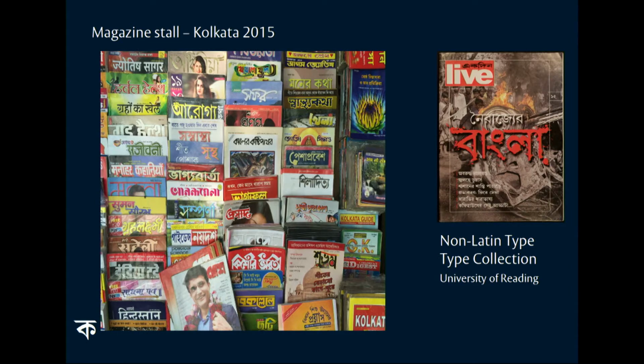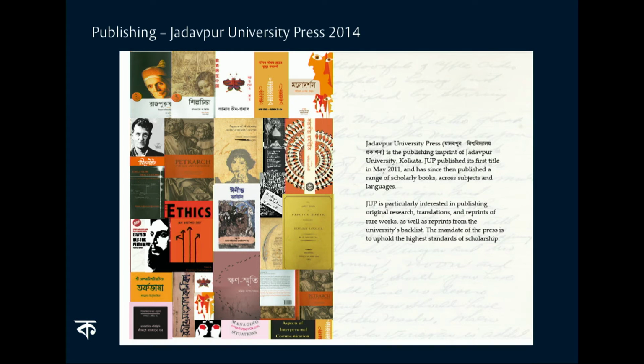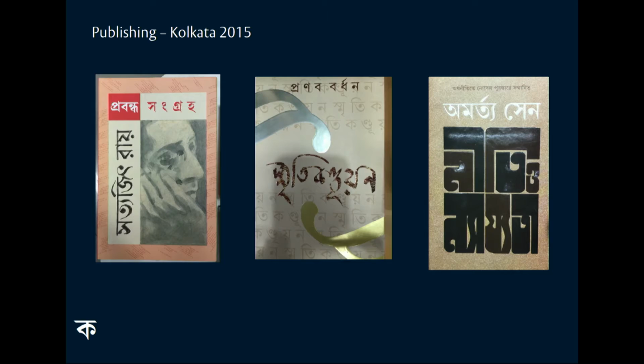This is a magazine from our collection at Reading. Interesting and imaginative title on the cover, but again, the same body copy. I visited the excellent Jadavpur University Press in December, where I had an interesting discussion with Dr. Abhijit Gupta, the director of the press, about which printer produced the best version of this typeface. Printing is contracted out to different printers, but all use, to varying degrees of success, the same typeface. The same is true in books on sale in the famous College Street. Interesting and imaginative title designs, same body copy or a clone.